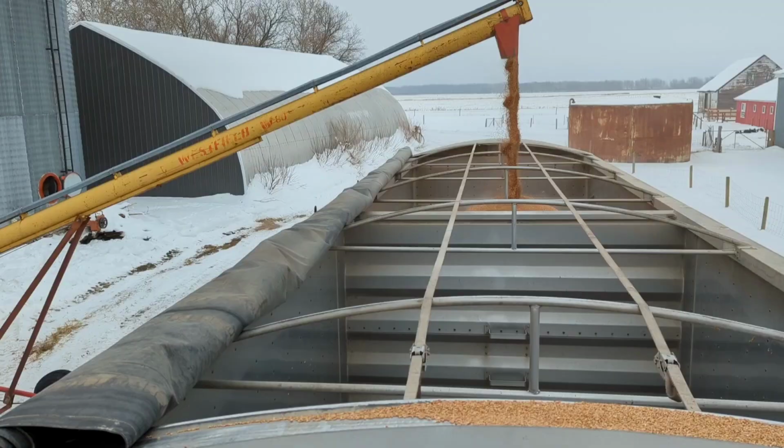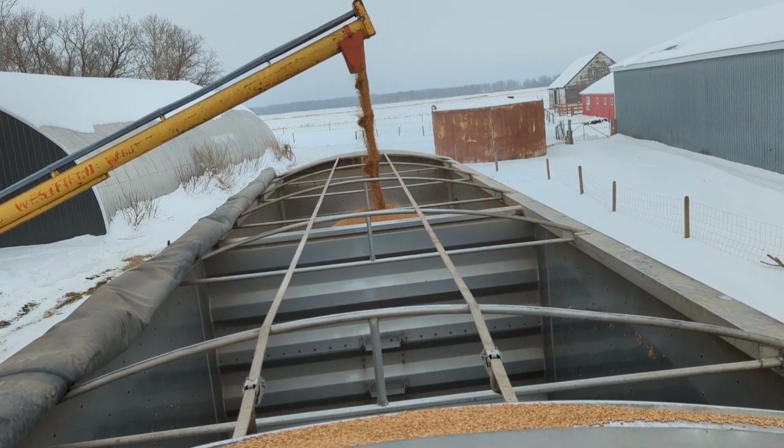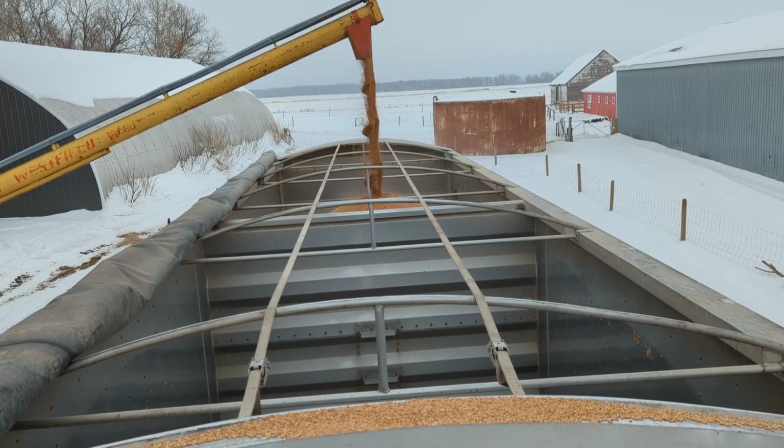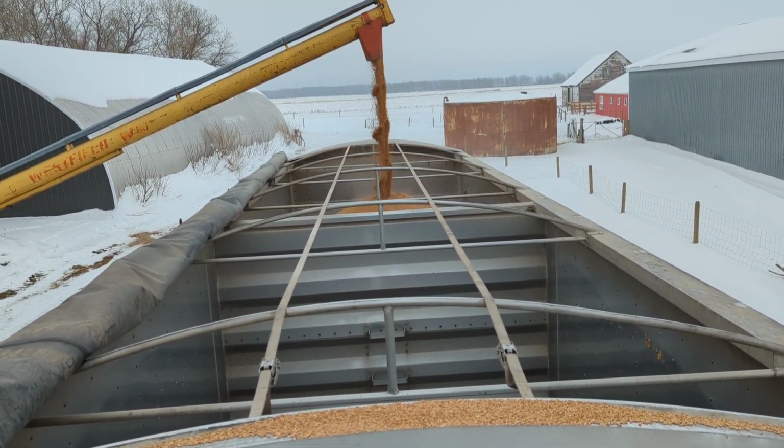Got some wheat to ship out. We're at my brother's yard, not at the main yard. We're getting this one bin empty. It's like 13,000 bushels of wheat. Contract's ready to be shipped. The elevator's like an hour and a half round trip, so if I do 3 loads a day, it won't take long to get this done.